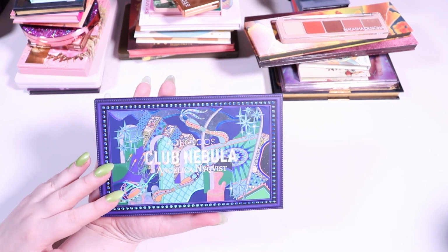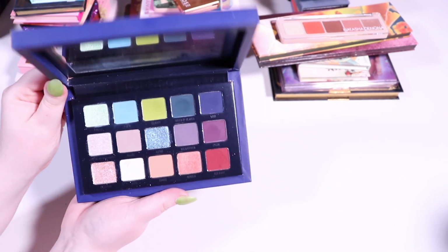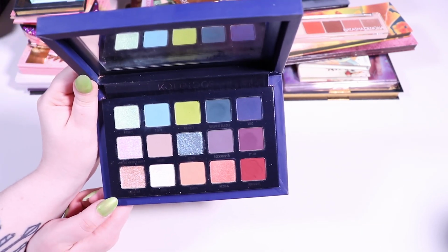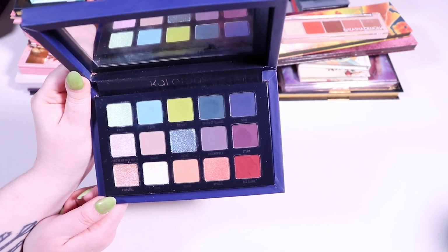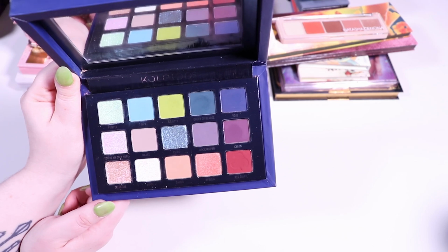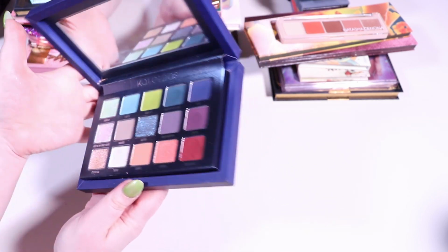This is the Kaleidos and Angelica Nyqvist Club Nebula palette. I would confidently say this is my favorite palette of 2021 so far. I think it is just amazing. I absolutely love everything about it. I can't stop using it. I can't stop raving about it. So I'm 100% keeping this. No contest. This is great.